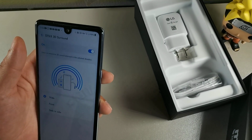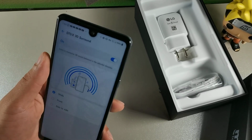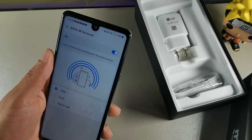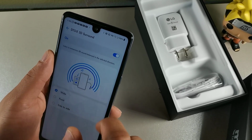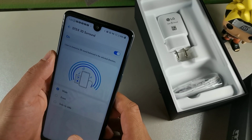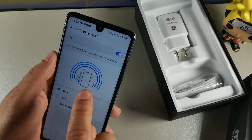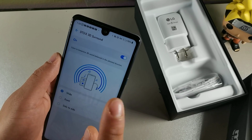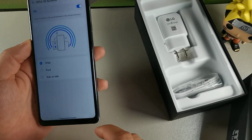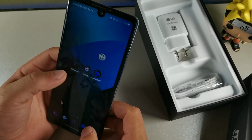Now, the second reason is the DTS:X 3D surround sound, which gives you wide front and side listening modes for adjusting the sound of the phone to your own preference. I kind of like that. You could use it with music, movies, and videos, but what's cool is you can have the headphones on and they don't have to be plugged into the headphone jack to hear it. You can use it with the speakers on this device. I also like the fact that this device has dual speakers.